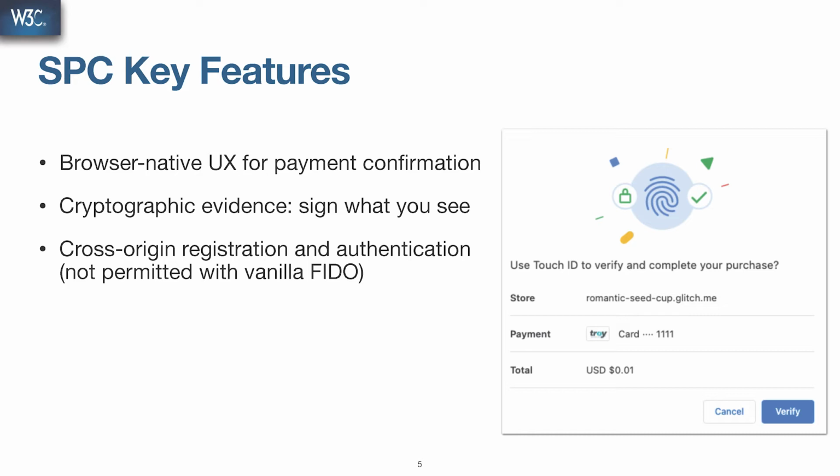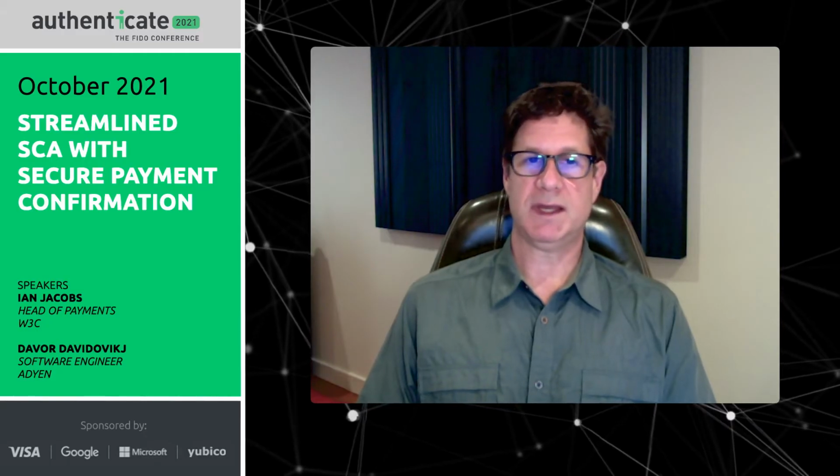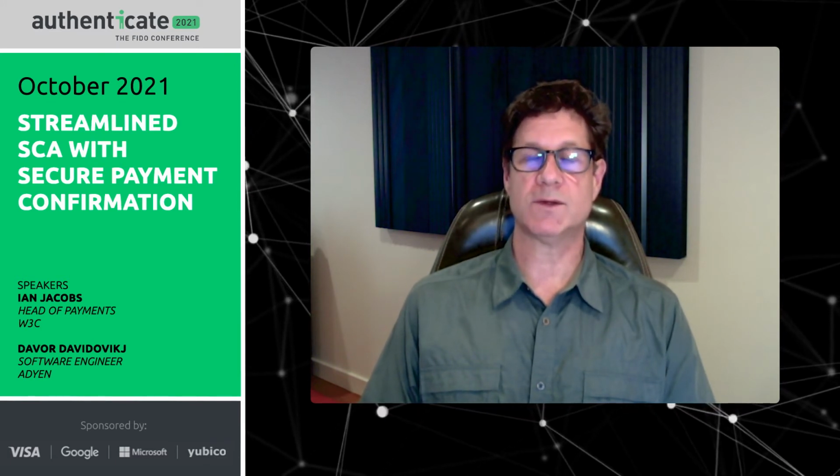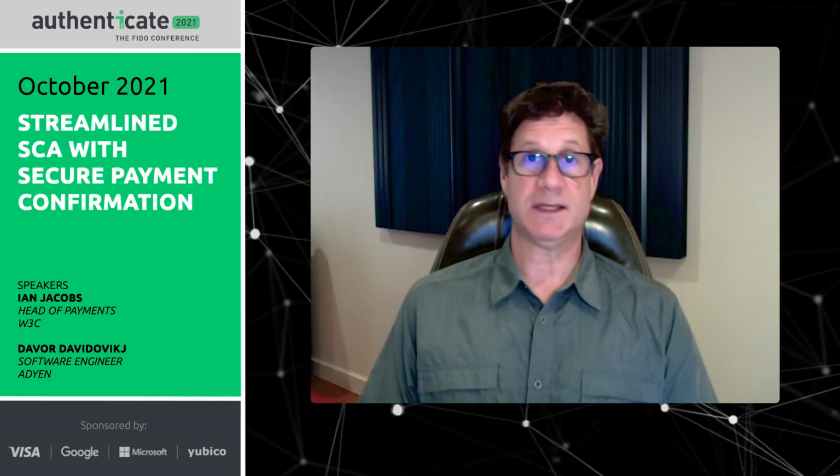Another interesting feature of SPC compared to vanilla FIDO is that in ordinary web authentication and FIDO, a relying party is the only party that can authenticate the user. In SPC, we decouple who can conduct the authentication ceremony from who can validate the assertions, and that is a distinction from vanilla WebAuthn. The second is that Web Authentication Level 2 does not allow for cross-origin registration, and SPC does.